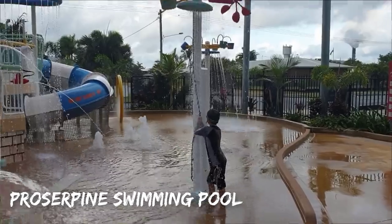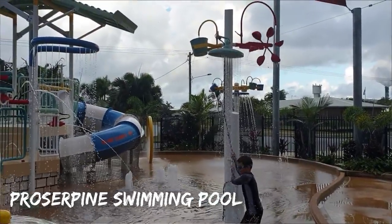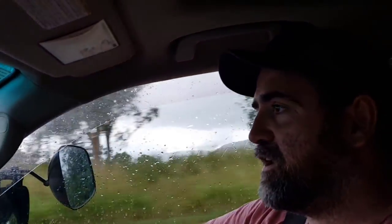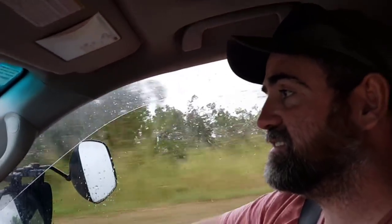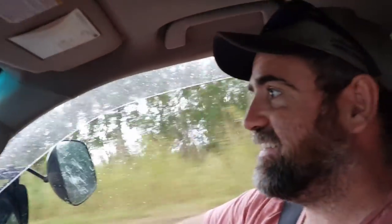We've just ducked down to the Proserpine swimming pool. The kids have had a bit of a play, a bit of a swim. It's free, so that was pretty cool. And now we're just heading back to camp. While we're away, all hell's broken loose with the storm. We've secured our awning, so that's not an issue, but I'm hoping we've closed all the relevant flaps. We'll see how much water we've got. Pretty sure I opened the vent inside before we left. We'll see how we go. Are we swimming? We've got snorkel gear.